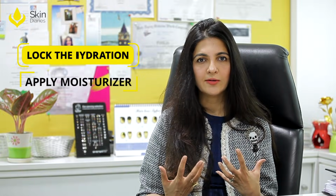After this comes a moisturizer, a very important step. After all the havoc wreaked on our skin by ultraviolet rays and environmental pollutants, it's very essential to lock in the hydration. It's essential to apply moisturizer, not only on the face but on the entire body after the bath. When the skin is still damp, you could put it on everywhere.